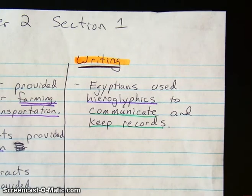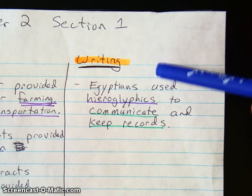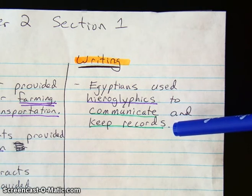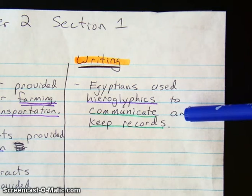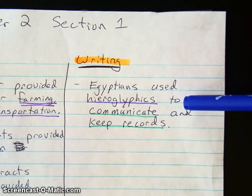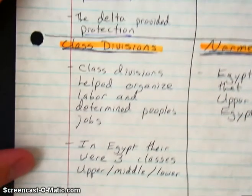If we move over, our next area was writing. Just like the early Mesopotamians and Sumerians, writing was used in the exact same manner for communication and record keeping. Now, the Egyptians also expanded and used it for some art and in part of their religion, but the basic two reasons of communication and record keeping were the same. The only real difference was the Egyptians did not have cuneiform, but they had developed a form of writing called hieroglyphics.